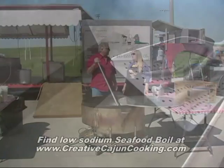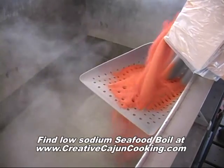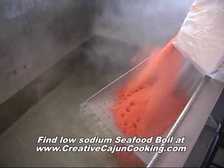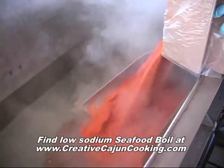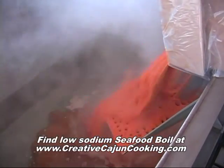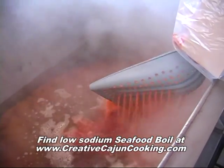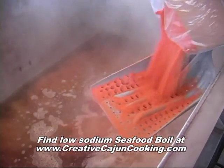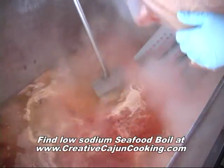What are we boiling in? Oh, I got a Creative Cajun seafood boil. Now it takes 1 pound per 10 pounds, so that's 80 pounds of seafood boil for 800 pounds of crawfish. We've got about what we're going to divide it up in. There you go. And about how many pounds do you figure per person for the crawfish? This is only 3 pounds per person. Gotcha. It's a low budget thing. You know, we try to accommodate the customer's budget. That's right. Budget is an important item.